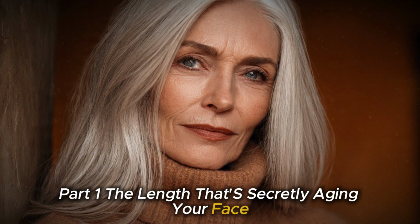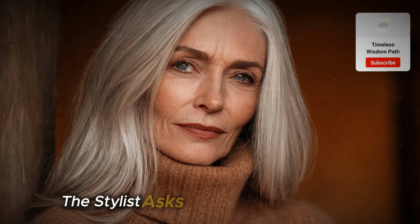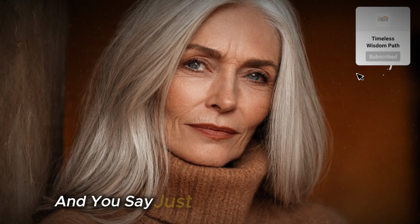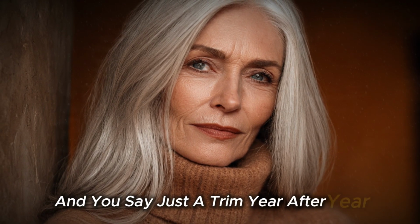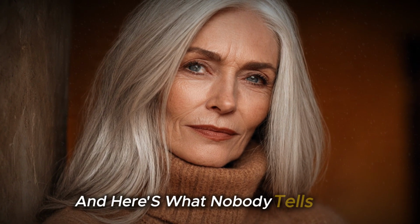Part 1. The length that's secretly aging your face. Here's a scene you've probably lived. You're in the chair, the stylist asks how much to take off, and you say just a trim. Year after year. Same length. Same everything. And here's what nobody tells you.